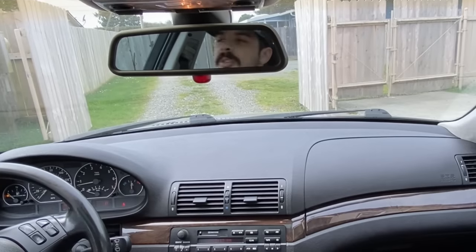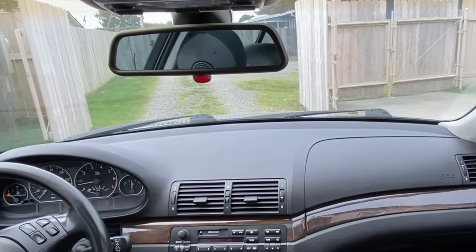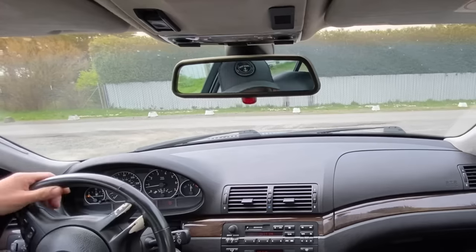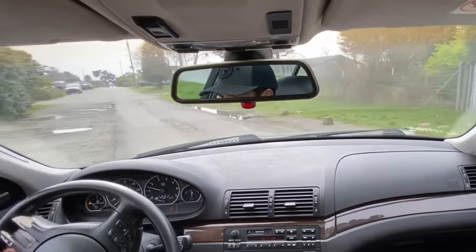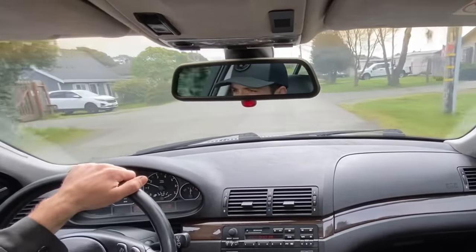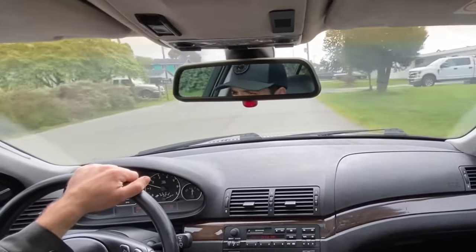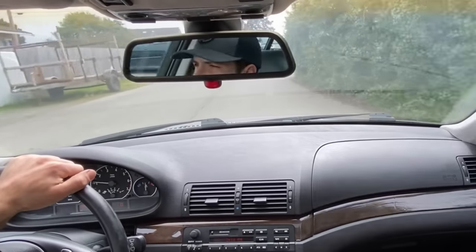I keep the gate closed while I got Sage outside so she can roam free and do puppy stuff. Tell you what, there are no clunks. This car drives really good as far as chassis goes. All right, she's shifting. She's shifting really nice. This thing is driving so good.